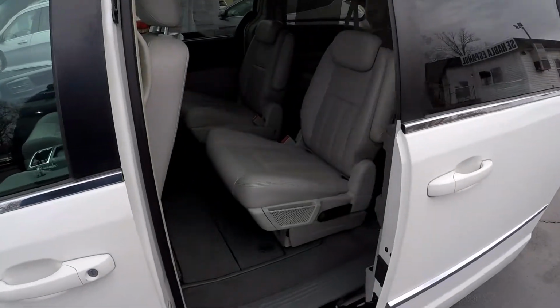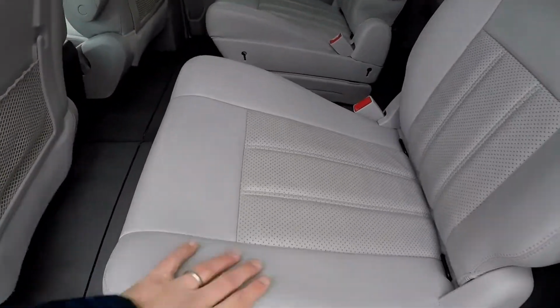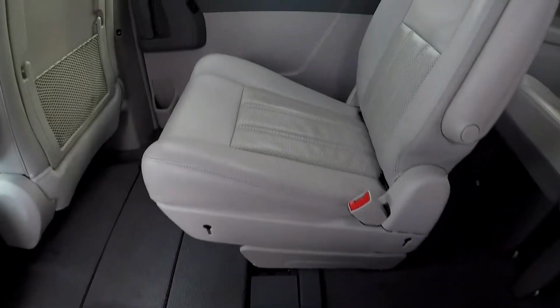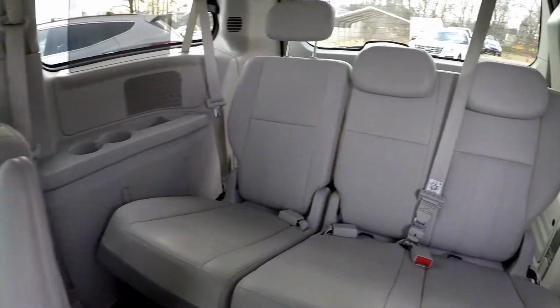You do have power doors on both sides. We'll take a look at the second row here. Again, leather looks really nice. Nice captain's chairs, makes it real easy to pass through to that third row.